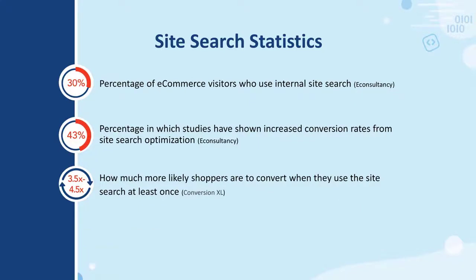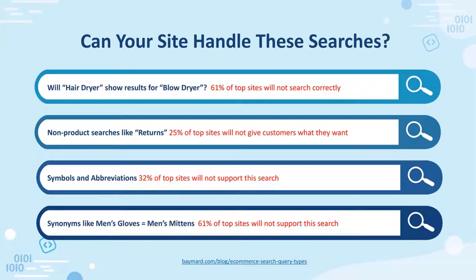I'm going to show you some interesting numbers about the impact product search can have on your website. As you can see, almost a third of e-commerce visitors use internal site search versus just typing in what they want through navigation. Sites can appreciate a 43% increase in conversion when site search is optimized, and customers are 3.5 to 4.5 times more likely to convert when they use site search at least once. As you can see, site search can have a big impact on your website success.